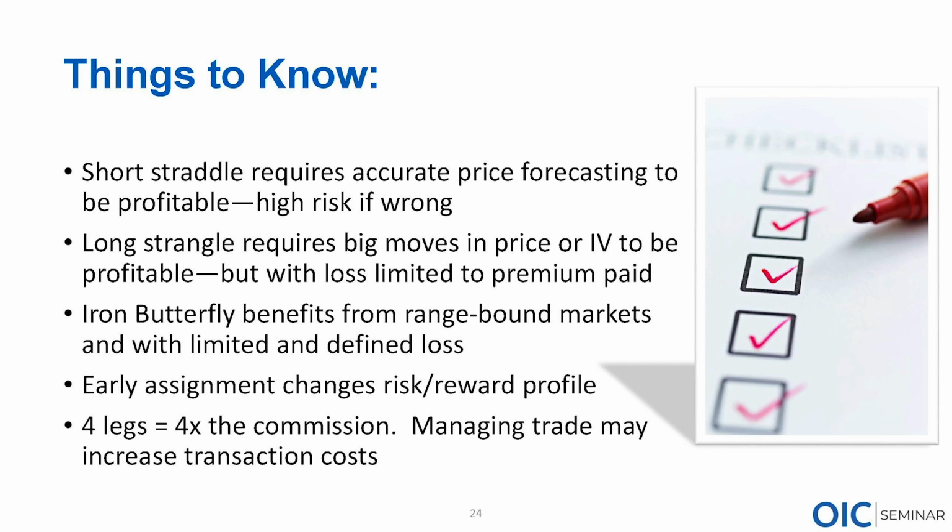Can't stress enough the commissions aspect to this. We have 4 sides to the full construction of the trade. We walk through position management techniques of rolling, buying the spread back, selling another one, rolling the whole thing up. All the while, commissions are adding up.